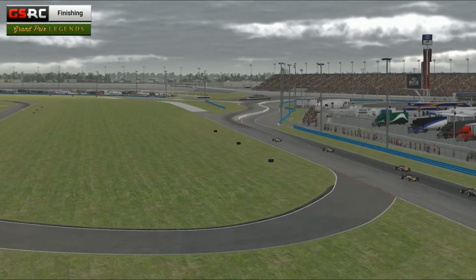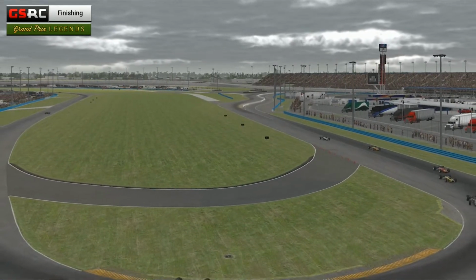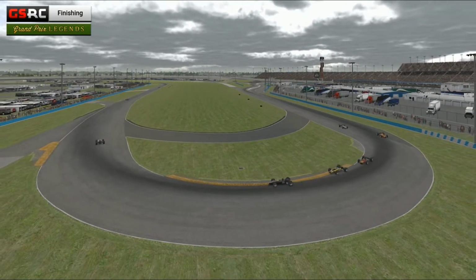Good stuff. Again, we'll look forward to seeing you on track next season, Mick, and thanks for joining us in the booth. Yeah, cheers, guys. That was Mick. Oh, sorry, Steph. Yep, that was Mick Klatsch there. Sorry, Ryan, I jumped on you there. Your championship second place finisher of the Grand Prix Legends 2020 Season 3.